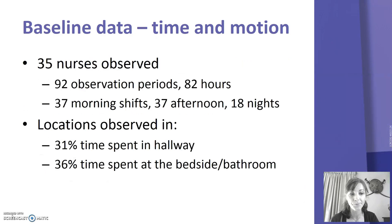So of the baseline data that we've been able to collect already, we followed 35 nurses around in 92 different observation periods, totaling 82 hours. 37 of these were morning shifts, 37 were afternoon shifts. So the morning shift here is 7 till about 3:30 in the afternoon. The afternoon is 1 p.m. until 9:30 at night, and the night shift is from 9 p.m. until 7:30 a.m.